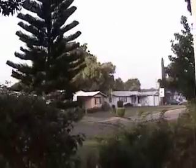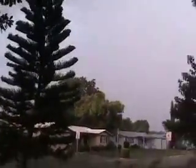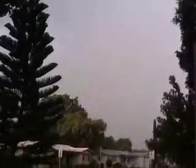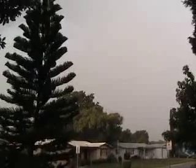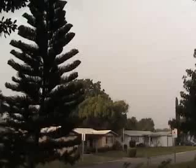And you hear the thunder and lightning. Lightning and the thunder. I don't know if we'll capture any of the lightning here, but it's been some pretty close strikes. Wind picking up.